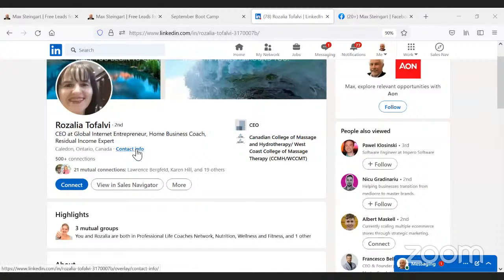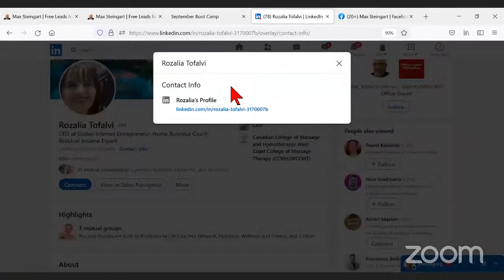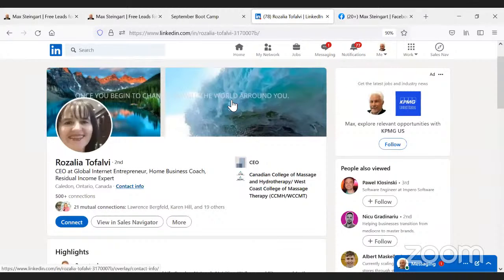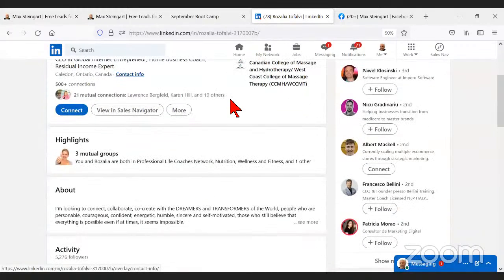If we click on contact information, there's a number of things that you could be putting in here that includes your birthday. Big emphasis with LinkedIn on birthdays now. Then we come down here.